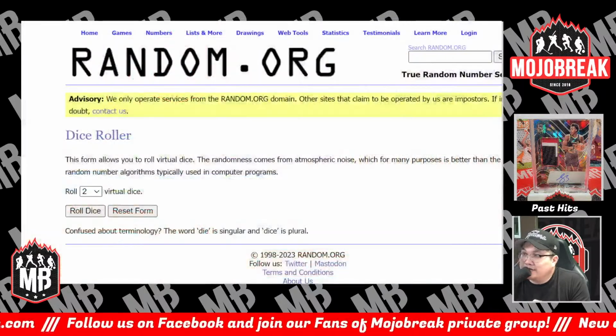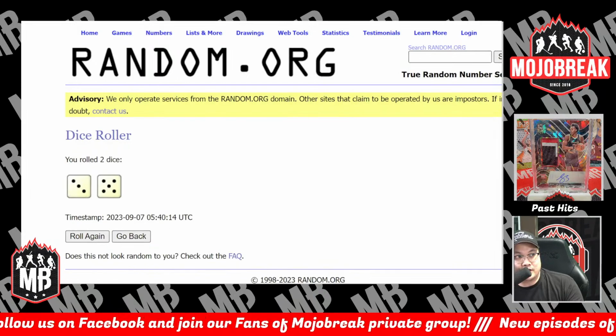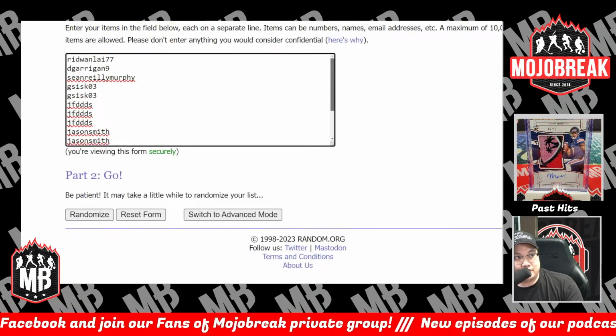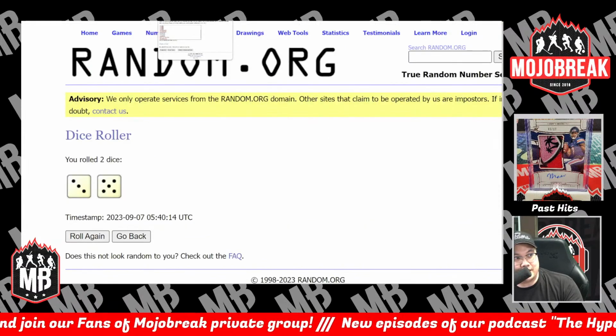First, let's roll the virtual dice to see how many times we randomize. If we roll snake eyes, it'll fall to three times in the random. This break, let's go eight times in the random: 5, 3, 8. The first 15 folks to purchase spots, we're going to randomize their names eight times. Top name of the eight will get a bonus spot. 5, 3, 8.